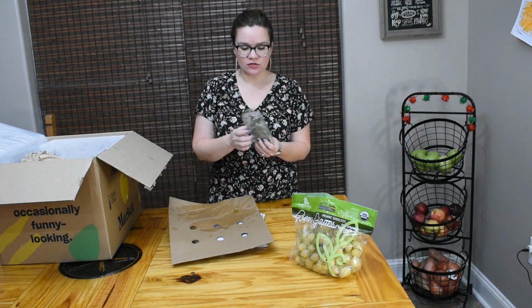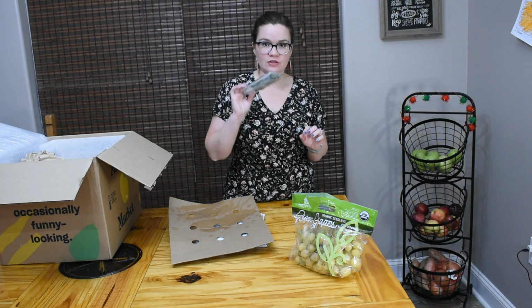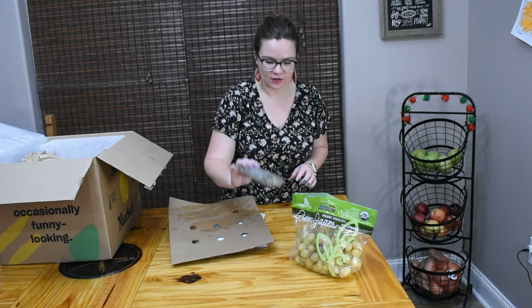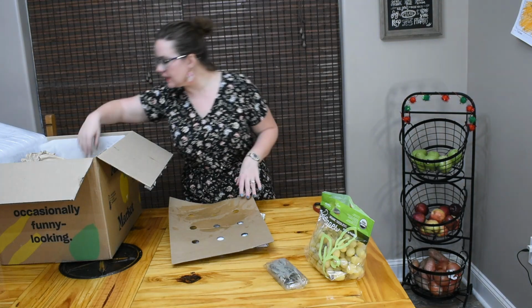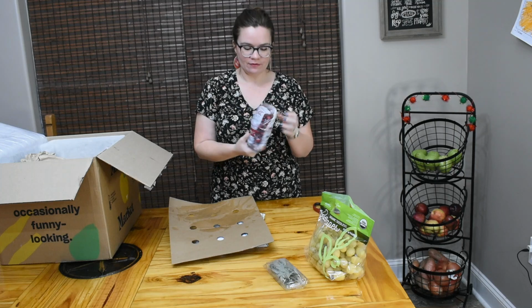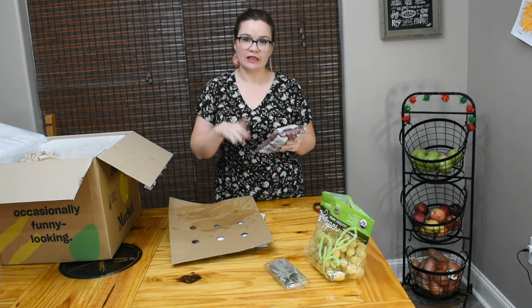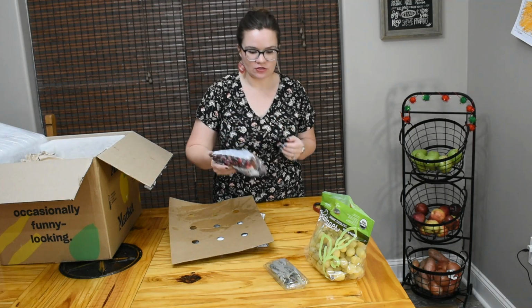This sage was also an add-on, but this was like $2, and this is about $4 in my local grocery store, and that's for the non-organic, and this is organic. Again, not a deal breaker for me for it to not be organic, but it's an added bonus. And I also picked up some cranberries. I have a pepper jelly, like relish kind of thing that I want to try and make. So that's what I'm going to use these for.